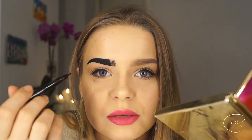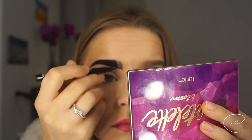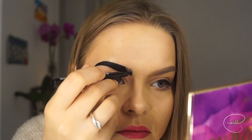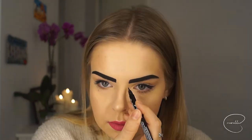Okay, that does not look nice. That looks so gimmicky. I think I'm just going to do the whole eyebrow as a block. Let's just go with that. I'm talking to the shadows. Okay, I think we're going to go with that. I look so stupid right now. Next up, I'm doing the nose.